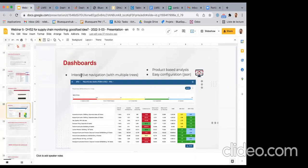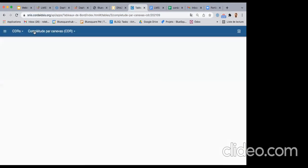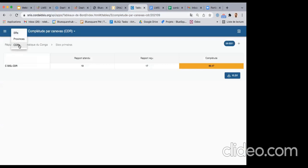Okay, so again, oh yeah, I didn't show that because it's one of the main features that was also required, which is to be able to navigate different kinds of trees. So here you have the three different trees that we can navigate. We have the regional warehouse tree, and regional warehouses are providing some districts that are actually in different regions. So we needed some way to aggregate the data of these districts that depend on a regional warehouse to look at the supply chain in that way.